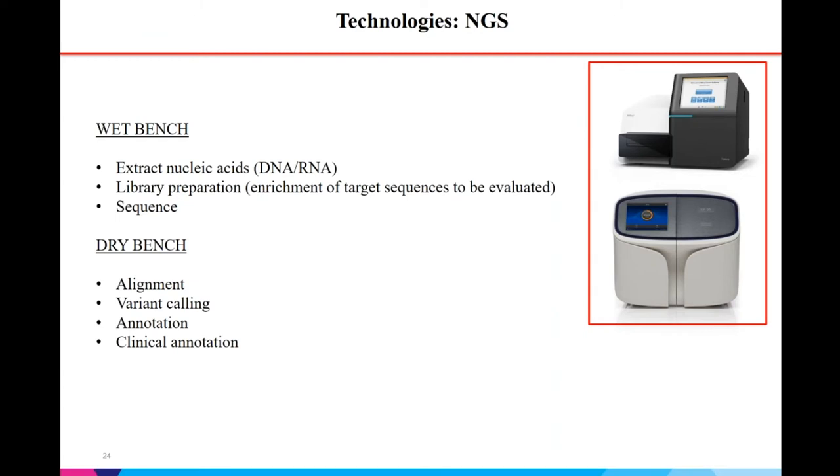I'm going to talk about the technologies which we use for comprehensive or single gene testing, such as next generation sequencing. So next generation sequencing utilizes two aspects. One is wet bench and the other is dry bench. Wet bench consists of three parts. One is extraction of nucleic acid. Once we receive the material, we extract nucleic acid, quantify it, and then qualify it, whether it is suitable for sequencing or not. Then the second step is library prep.